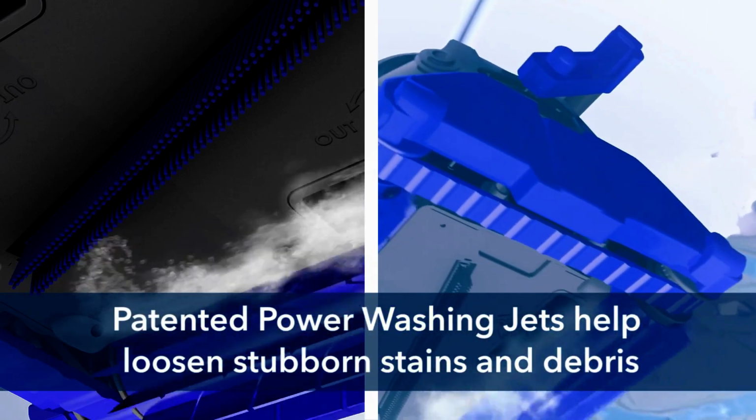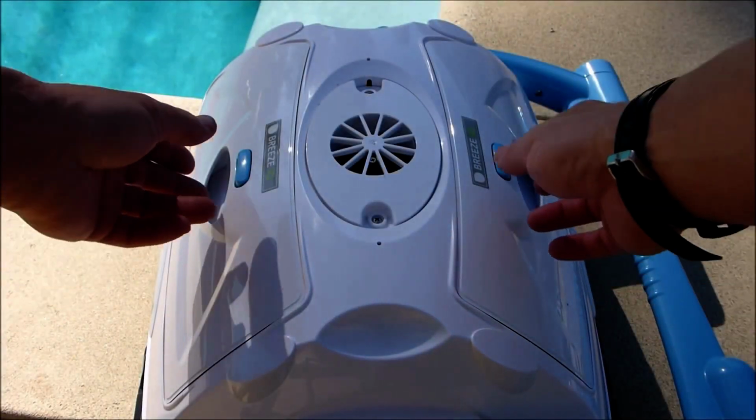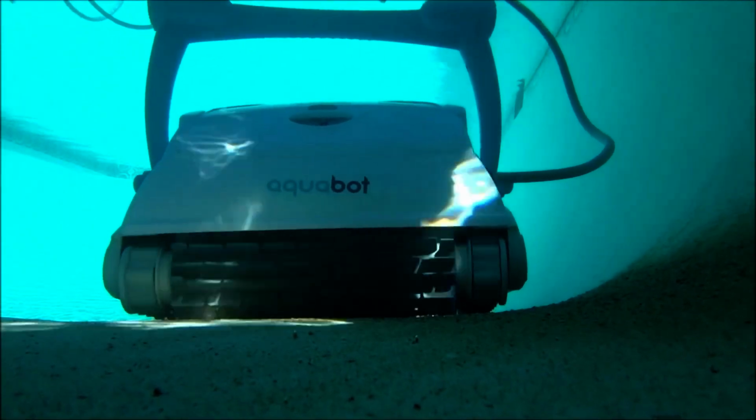With the top-mounted basket, Aquabot Breeze IQ can help you brush, vacuum and filter all sizes of dirt and particles like pollen and dust down to 2 microns. To compare, the human hair is 50 microns. This reduces the number of bacteria and algae growing in the pool.